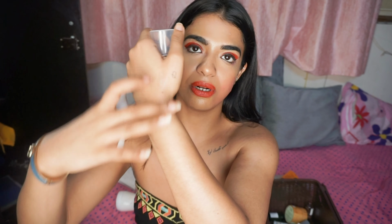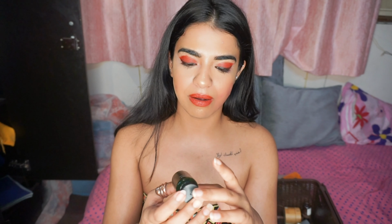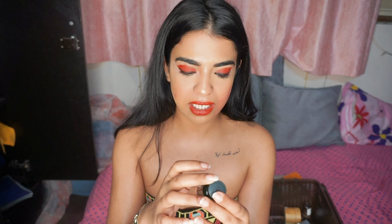The second serum that I'm using currently is from Innisfree. It is the green tea seed serum. I do find it pretty mild, so it doesn't really have a great effect on my skin, but for somebody who is very scared of spoiling their skin because of something that they're using, this is one serum that you can go for.